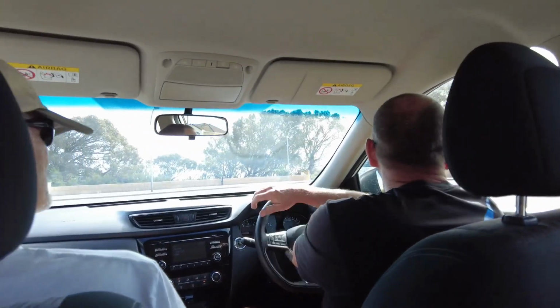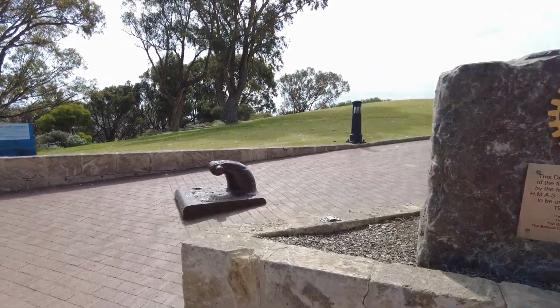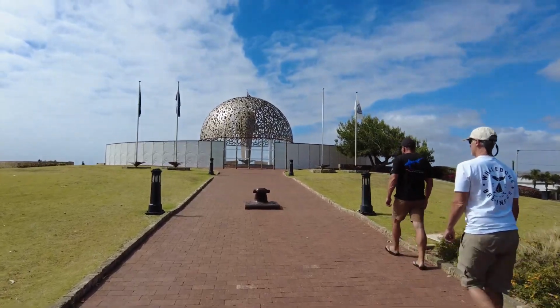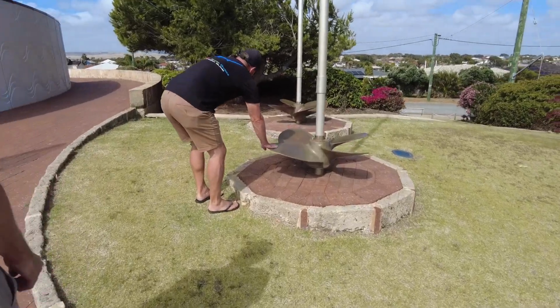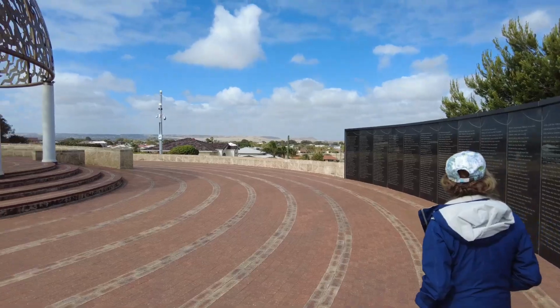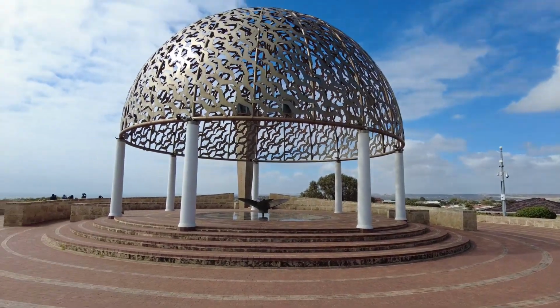We're the only ones here. Well, that's a good thing. I've taken them off with some boat. Oh, see, I couldn't even see there was a picture there.